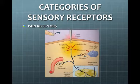There are 5 general categories of sensory receptors. The first is pain receptors. These are probably found in all animals. They are located in all parts of the human body except the brain. Local regulators affect nearby target cells and increase the pain by sensitizing pain receptors. Aspirin and ibuprofen reduce pain by inhibiting prostaglandins.